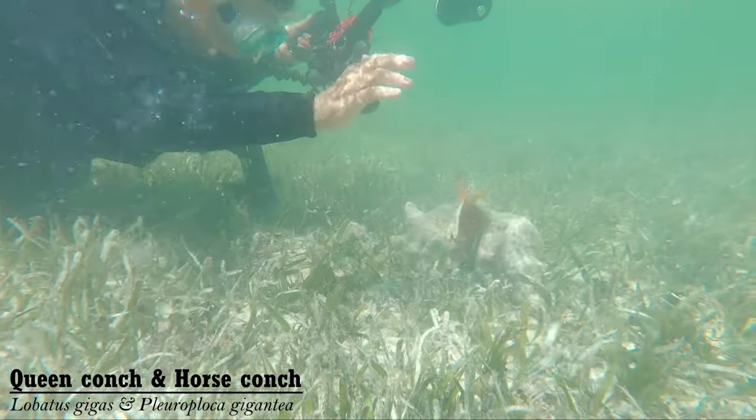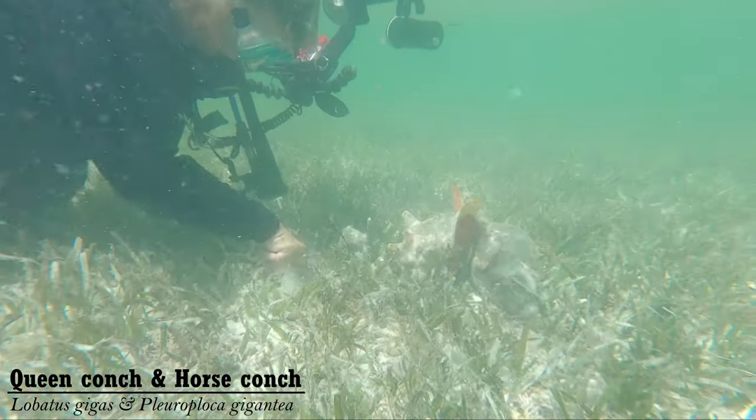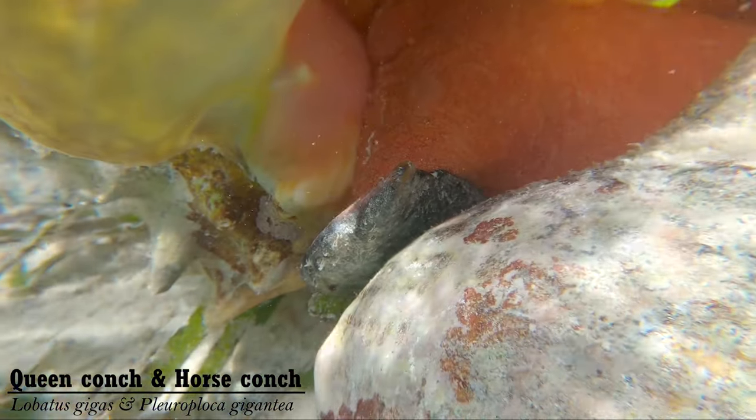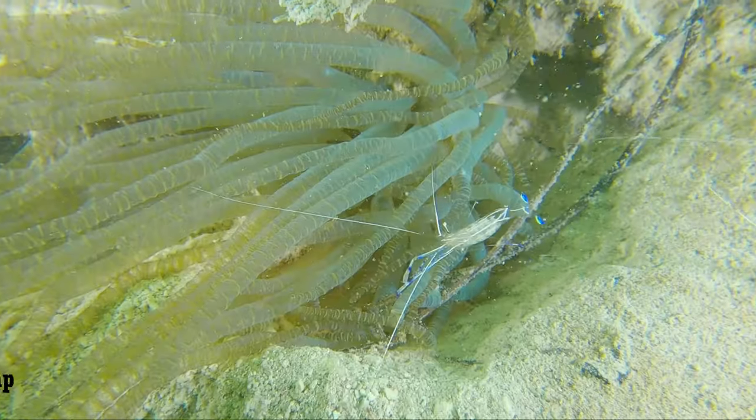At first, we thought these two conchs were doing the hanky-panky, but eventually we realized that they were two different species. So the horse conch on the right was actually trying to eat the queen conch on the left.